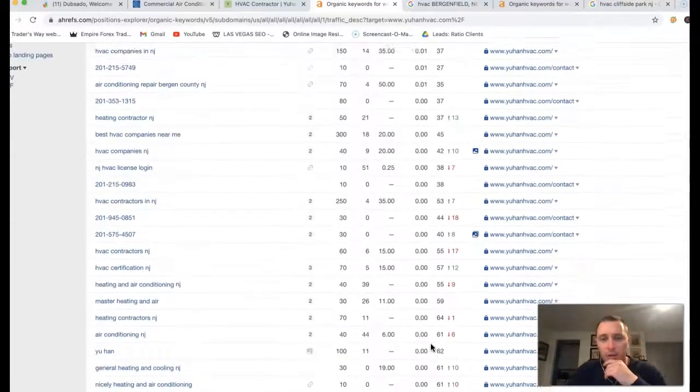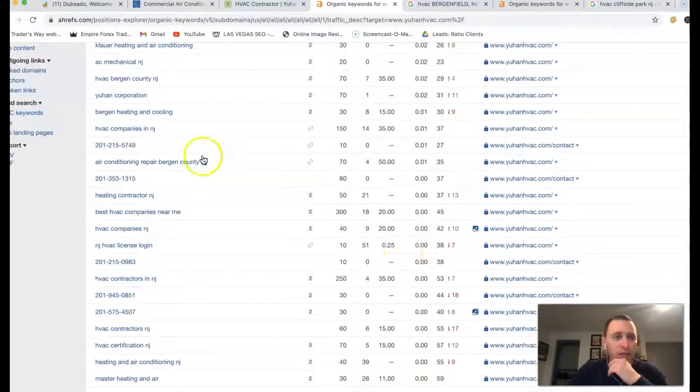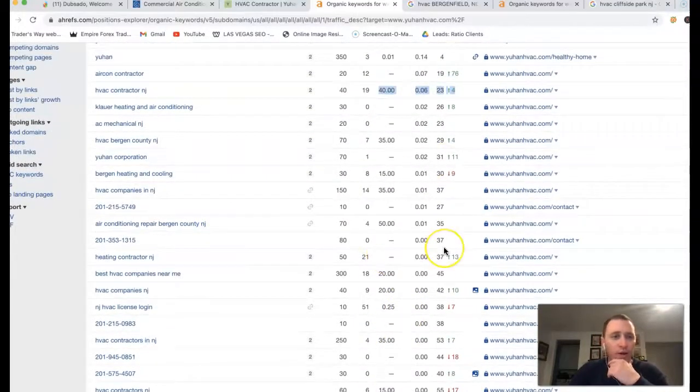So just really coming in, doing a lot more backlinking and focusing on some of these keywords that you want to drive more and more traffic for. It really comes down to that content and backlinks. Anyway, hopefully that all made sense.